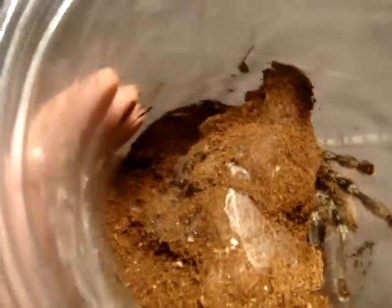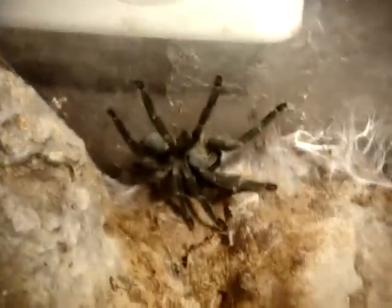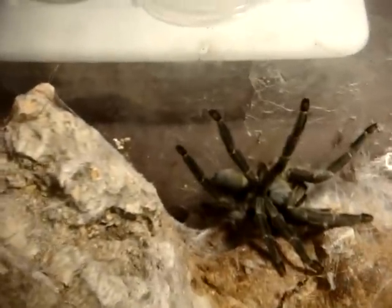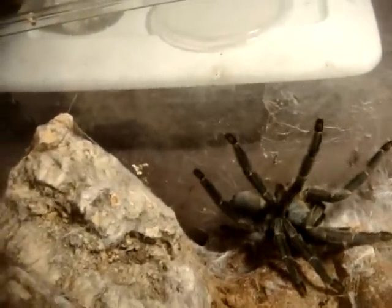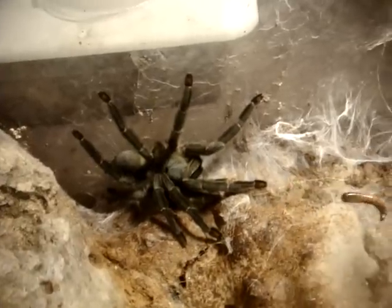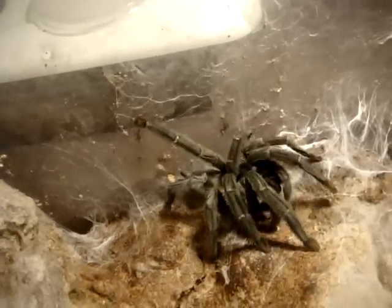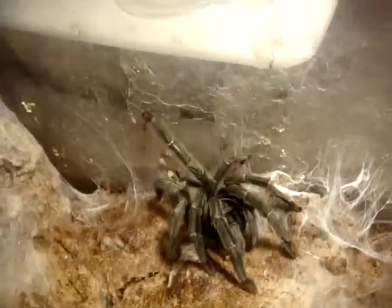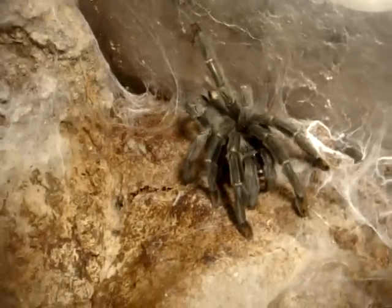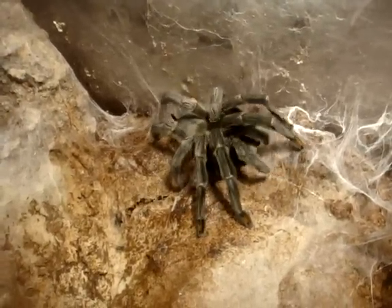Not too bad. I'm gonna see if she's gonna be ready to feed. This is my newly molted Trinidad Chevron, Salmopoeus cambridgii. Looks like a million bucks. Kaboom! She's so green. Really love the coloration on her.